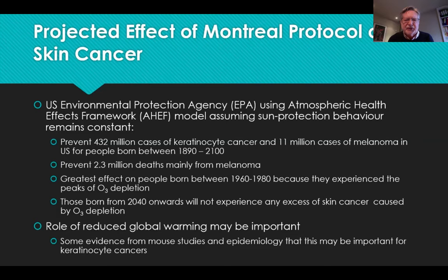And the greatest effect would be on people born between 1960 and 1980, because they experienced the peaks of ozone layer depletion. And in fact, those born from 2040 onwards probably will have no effect because the ozone layer will have recovered.